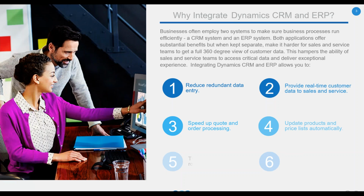There are a lot of benefits to integrating CRM and ERP systems. You'll see 6 high-level benefits on this slide here, things like eliminating redundant data entry and providing real-time financial data to sales and service personnel. Before our presenters offer a deeper dive into the subject, we'd like to get an idea of where our attendees are now in respect to CRM ERP integration. I'm going to launch a poll here in just a moment, so if you don't mind, please take a few seconds to respond.